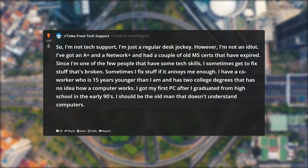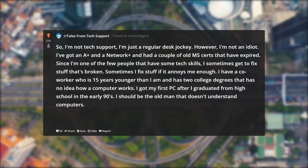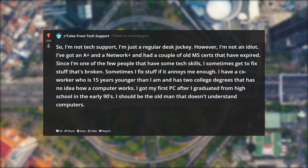I have a coworker who is 15 years younger than I am and has 2 college degrees that has no idea how a computer works. I got my first PC after I graduated from high school in the early 90s. I should be the old man that doesn't understand computers.